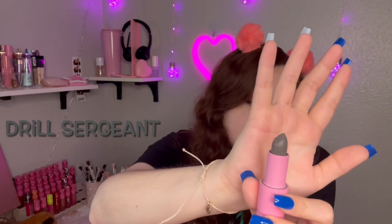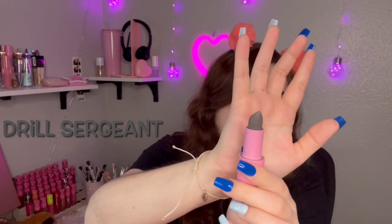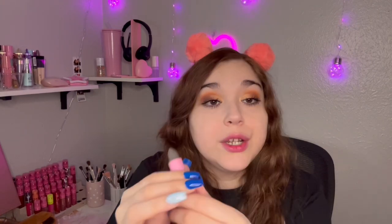So next we have Drill Sergeant. Drill Sergeant is described as a sultry gray color. I normally wouldn't go for this just because it's gray, but I did go for it, and I really liked it. Of course, I wouldn't recommend putting on a red lipstick before this one because these are gonna stain, but this is what Drill Sergeant looks like.